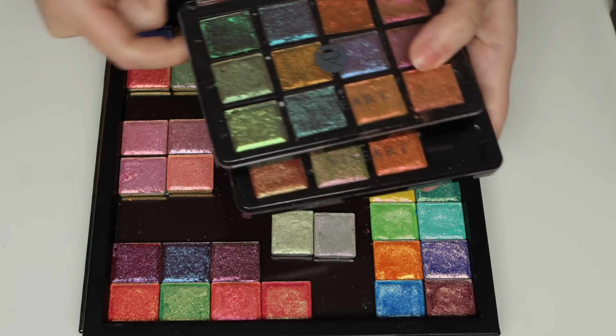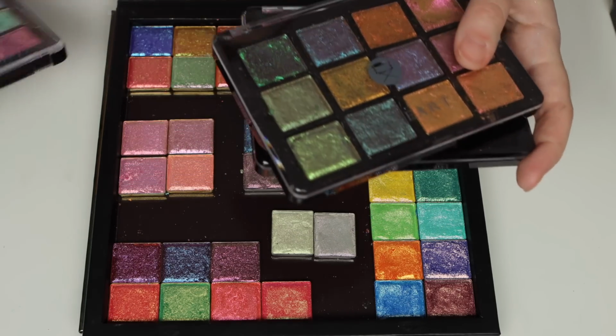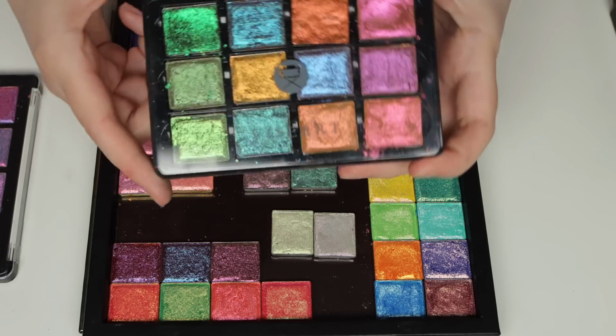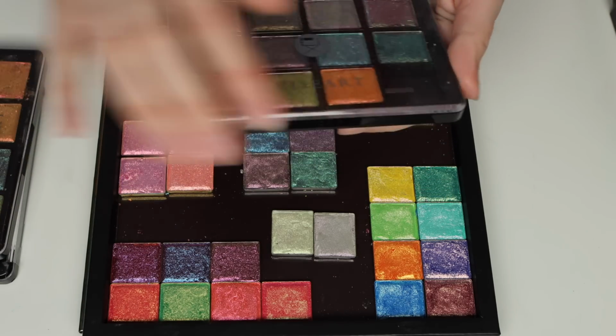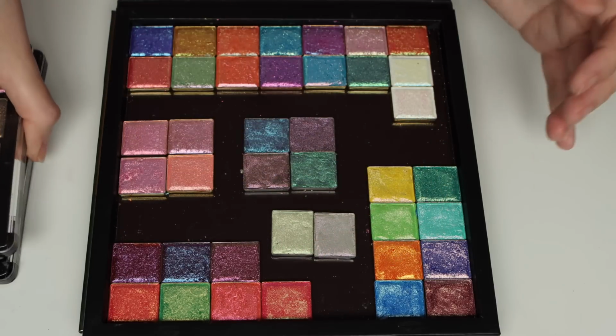It just happens that they perfectly fit, because there's only 12 shades, so they fit into these Viseart empty palettes, which I did feature in my dedicated empty palette video. And so I like having them in here. I think it looks really, really beautiful to have them in here, actually. They just look like little gemstones, really nicely organized.